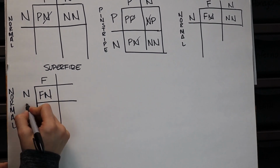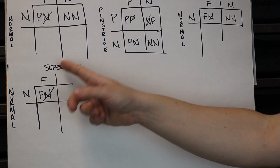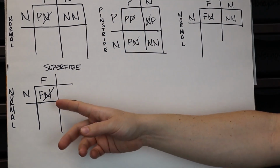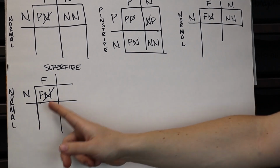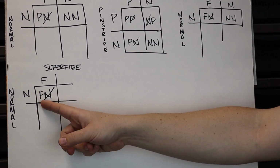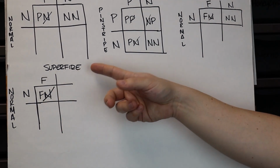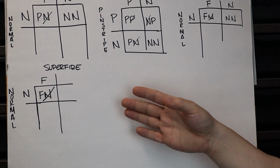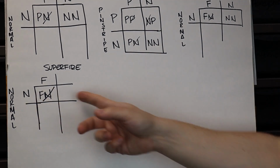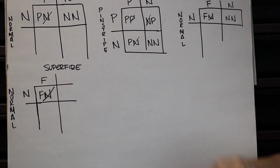Cool. Yep. Because a codom, of course, is going to overwrite normal, if you breed a super fire to a normal, you only have one option. All the babies are fire, right? And that's what we wrote up top. If you breed a super form, 100% of the babies are going to come out as fire. And we proved it out with a Punnett square. 100% of the babies are fire, and that's all you get.